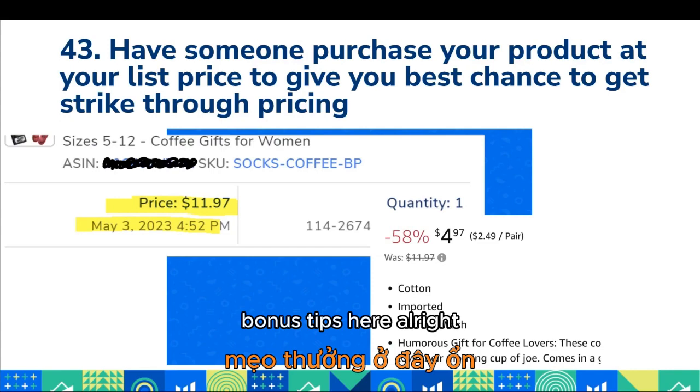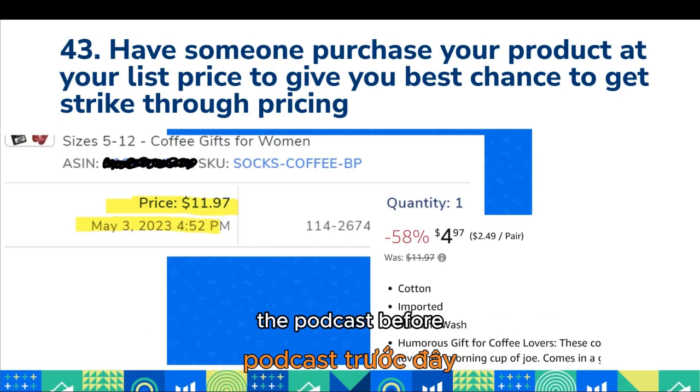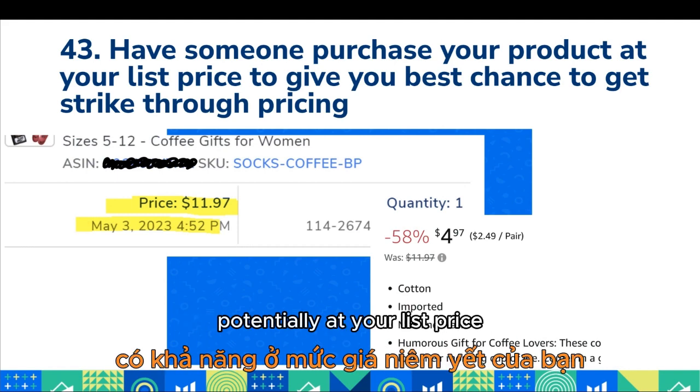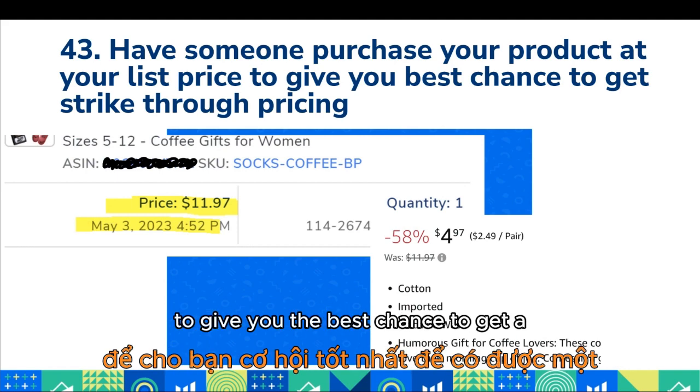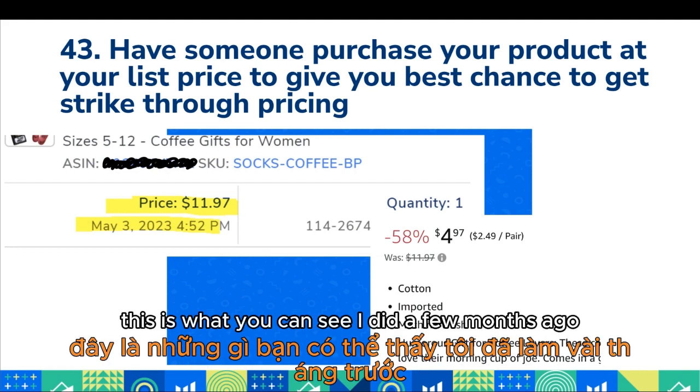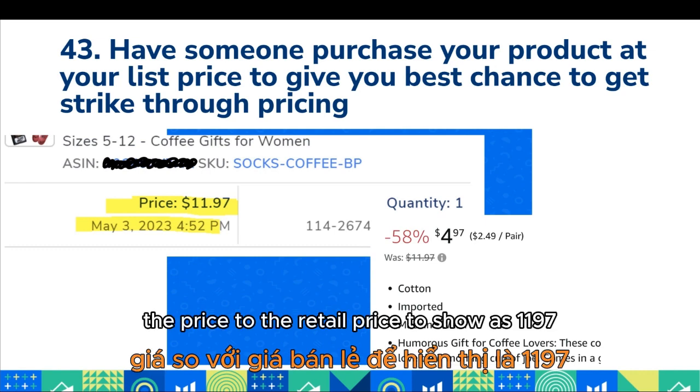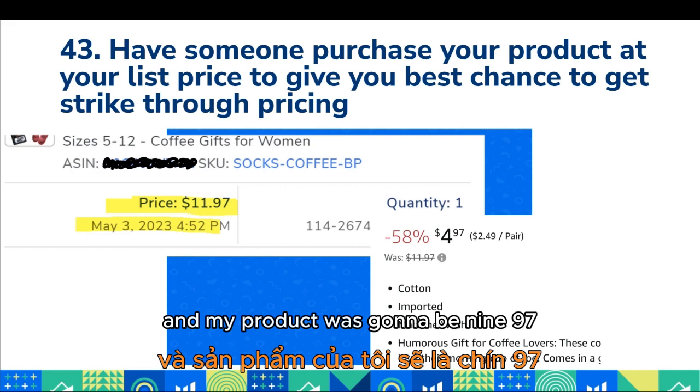Bonus tips here, all right? This is something I haven't talked about on the podcast before, but have somebody purchase your product potentially at your list price to give you the best chance to get a strike-through price. This is what you can see I did a few months ago when I was launching those socks. I wanted the retail price to show as $11.97, and my product was going to be $9.97.